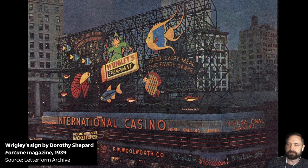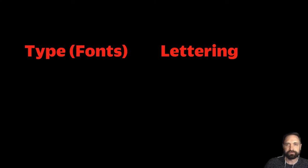oa.letterformarchive.org. And I hope that's whet your appetite for some of the neon that we'll see represented more in typeface form for the rest of this presentation. First, some definitions. Most of us here at ATypI are familiar with the differences between type and lettering. But it's useful to understand why neon works better when things are lettered rather than typed.